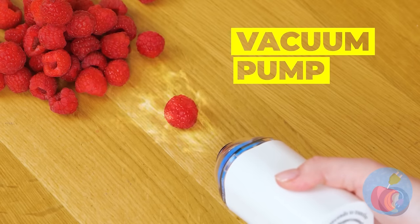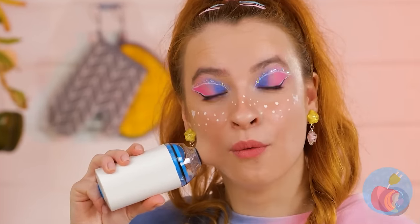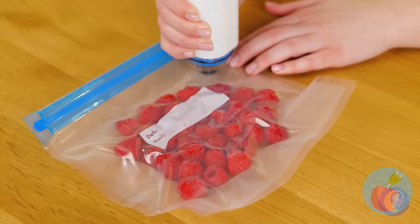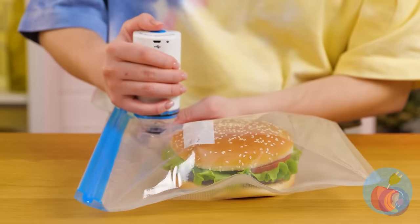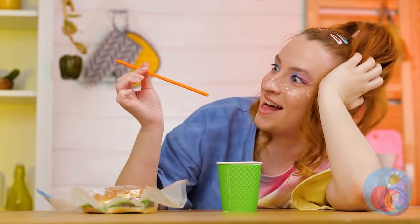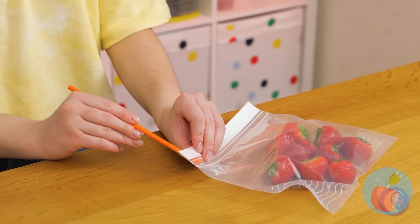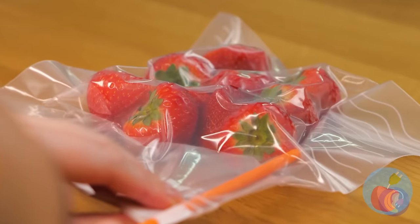Cool. This thing brings food right to you at the push of a button. Ooh, I wonder if it cleans pores too. But the real trick is that it helps you vacuum seal all kinds of food. Do you think you can do the same thing with a straw? Let's hope you don't mind the smell or the taste.